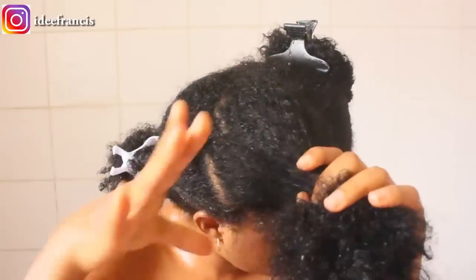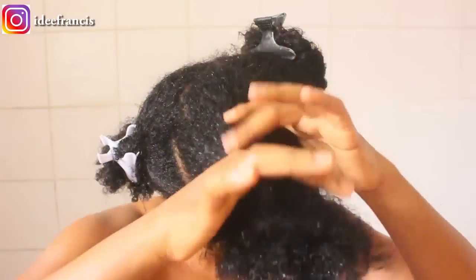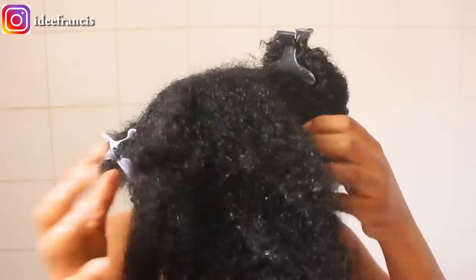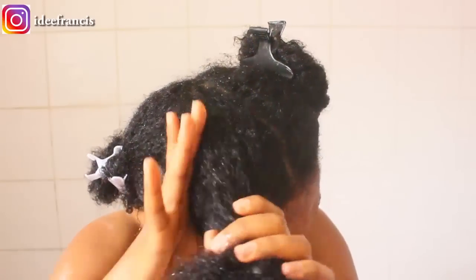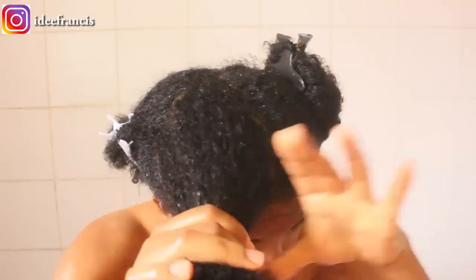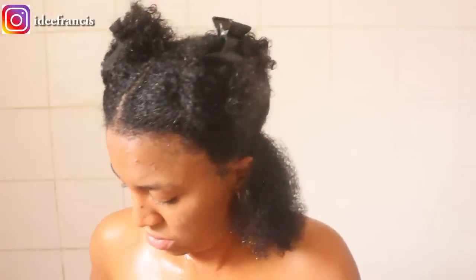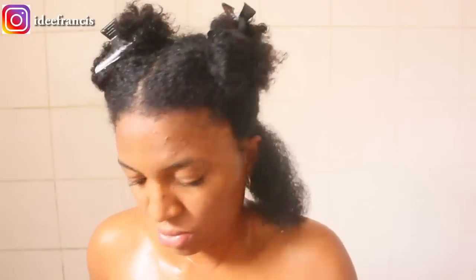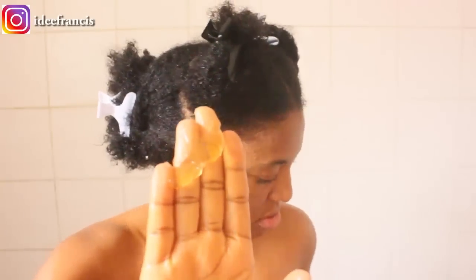So my hair has just been thoroughly washed. I feel my hair is so clean, and it feels very soft and well detangled. So I'm gonna go in with my As I Am gel.